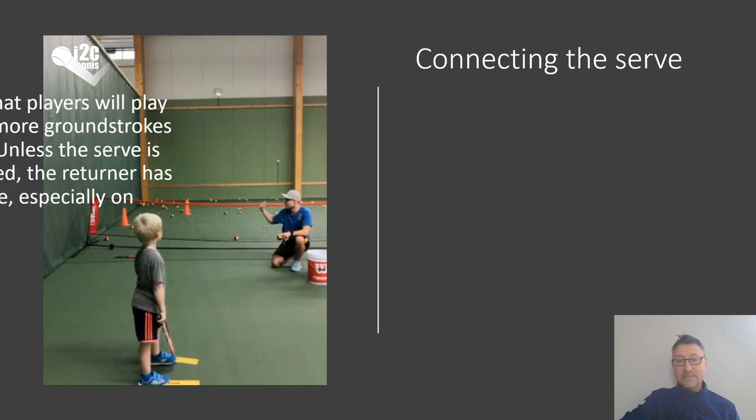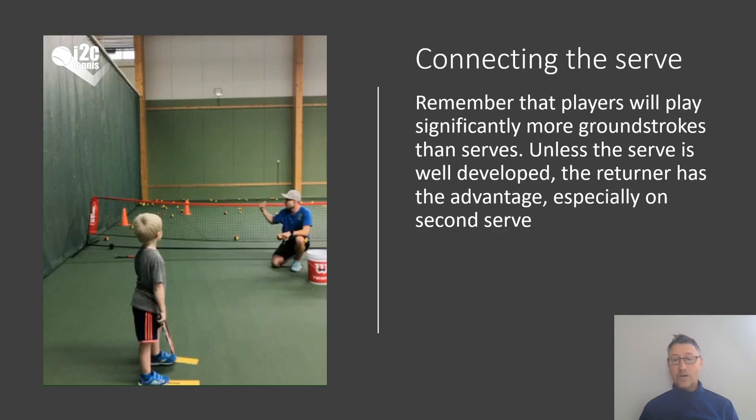Remember as well that players are going to play a lot more ground strokes than serves. So unless the serve is well developed, it's typical that the returner is going to have the advantage, especially on the second serve. So if we think about some typical club players who perhaps have relatively weak serves, or if we think about kids playing matches in the 60-foot court, the orange dot court, it's quite common that the serve is relatively weak, not just technically, but tactically.